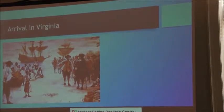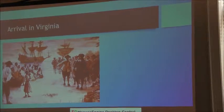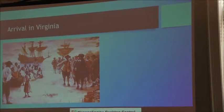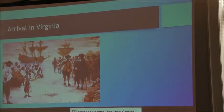Now here's another modern rendition of the events that we're talking about. This one was done by an artist named Sidney King. If you go to any national park, especially in Virginia, you're going to see a lot of his work. In the 1950s, the National Park Service went through an entire series of modern artwork depicting things that they were talking about at their sites. There's quite a few that are related to Virginia and Jamestown. So this was done about 60 or 70 years ago by a man named Sidney King.